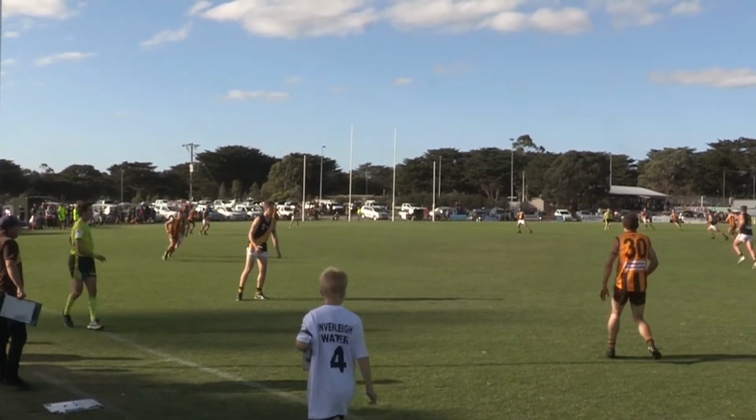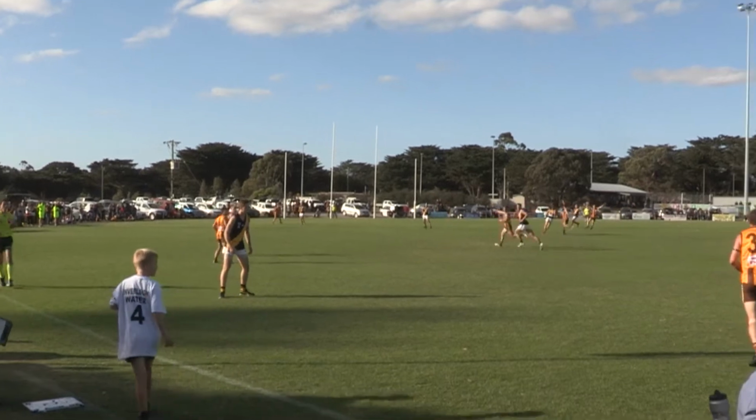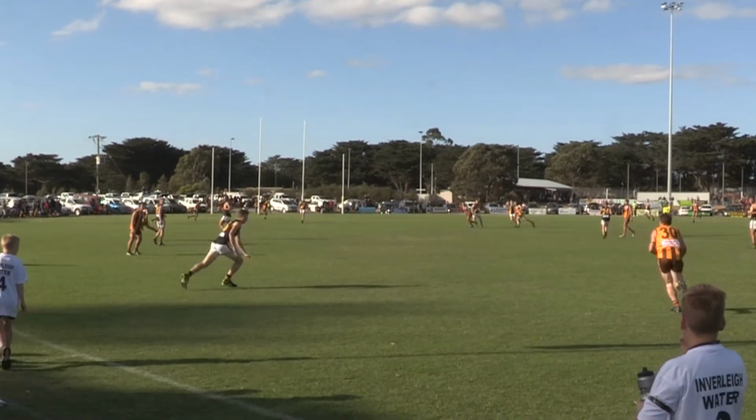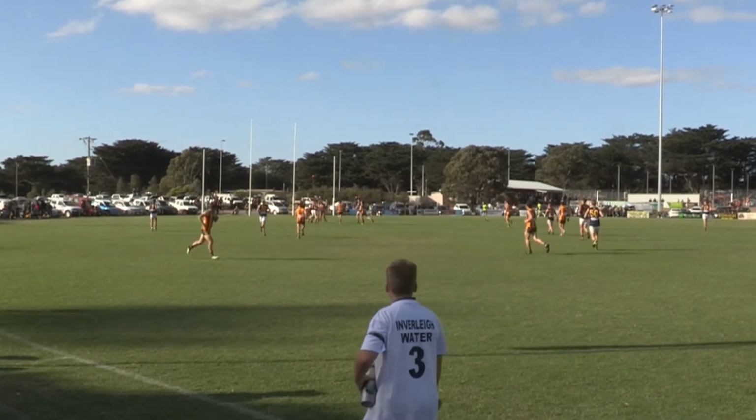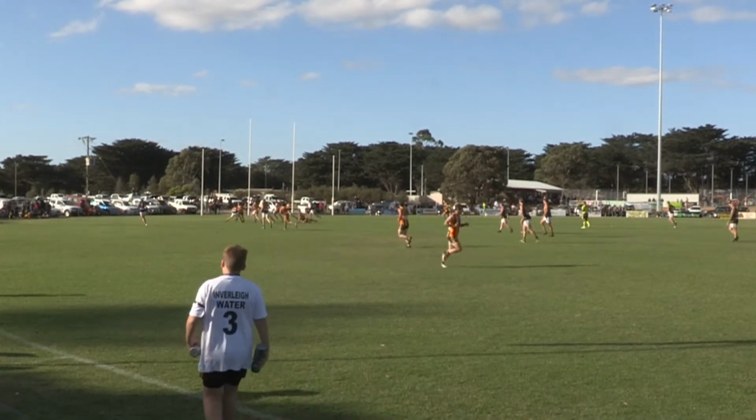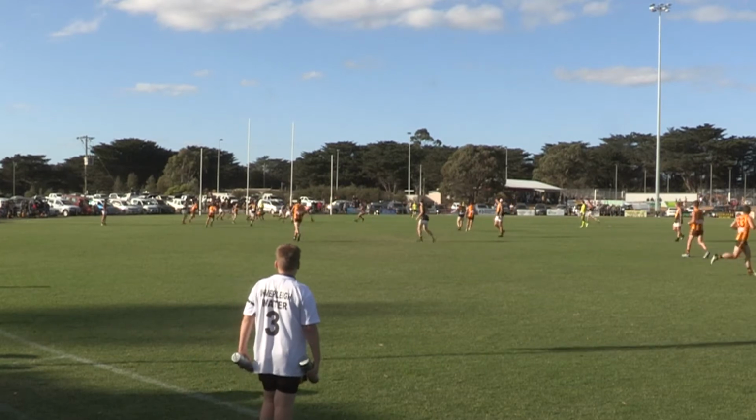So Groz now with the ball. Looking for his options. There's not too many ones forward of the ball. He has a player in the middle of the ground. He hasn't seen him yet, but he's going to go long into the forward line. Mark Crowley, not there. Ball gets to the back. Picked up there. Tommy Bath gives the handball away. Had a bit too much on it.